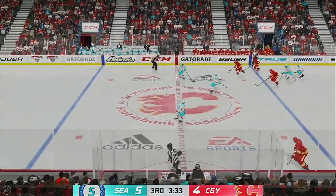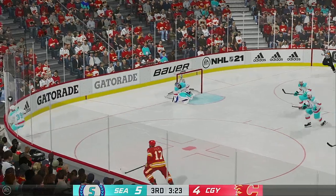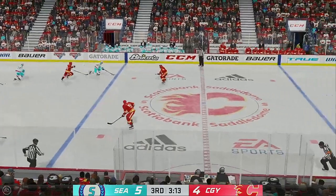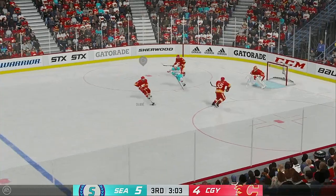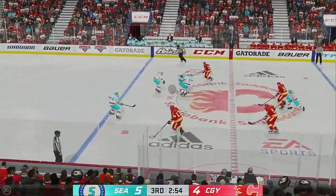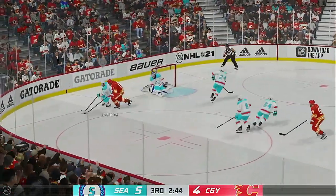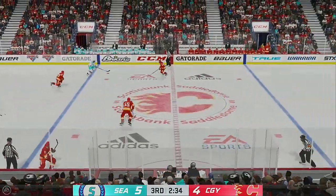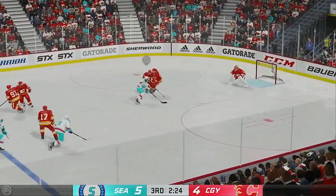Calgary's looking to break out. Puts it in deep. Seattle's got a hold of it along the wall. Quick pass to Holla. Working the puck deep inside their own end. The Flames take over on possession. Moves the puck. Here's a chance! And that caroms right off the mask. Looks to pass it to Duclair. Along the wing up the neutral zone. Duclair's got it against the boards.